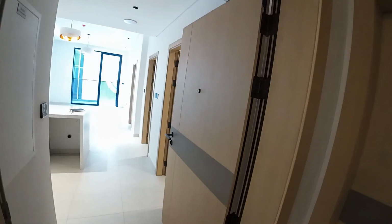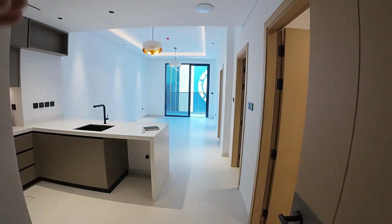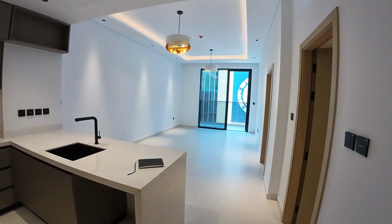That's another thing about, you know, when you buy off plan, you're buying a dream. You don't know what it's gonna look like, right? It's like you're hoping that it's gonna turn out what you believe it would be. So let's go take a look at what I got. All right, moving in. This is a unit facing the mall, right?